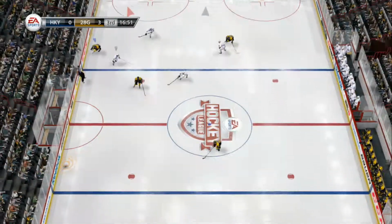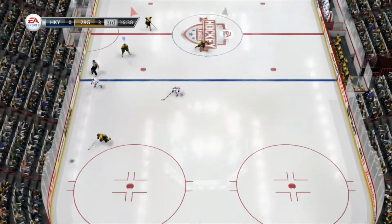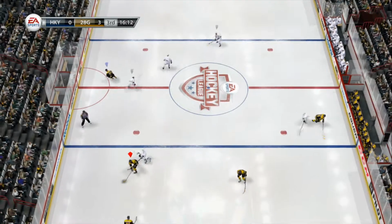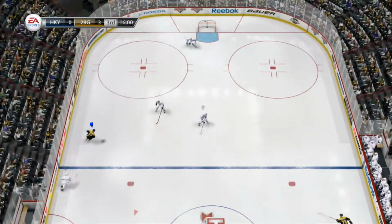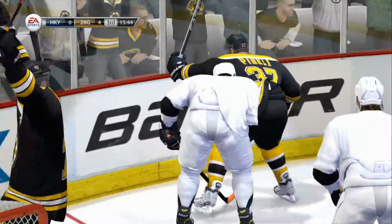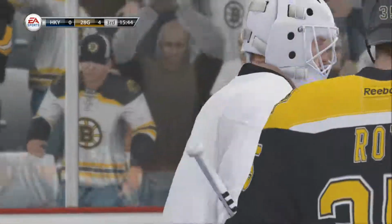Up the offensive opportunity as he poke checks that one away. Pass up the wing. Pass up that wing side to Bergeron. There's the score! And that's a hat trick. What a night!